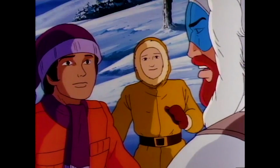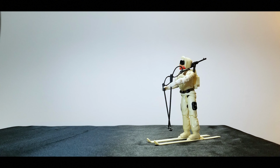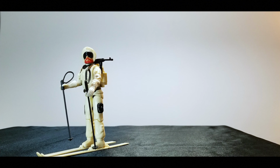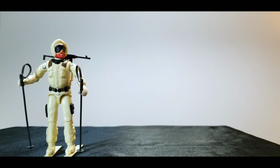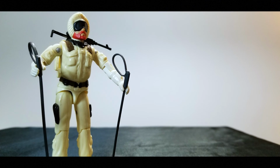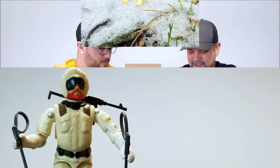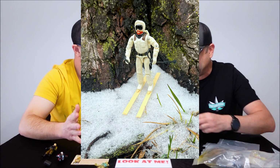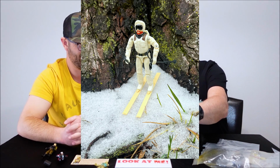Snowjob! You could put the skis on him for real and do unique things with him out on the ski slopes. I lived in Colorado at one point, and sometimes it snowed in Colorado, and Snowjob would be out there on the slopes doing his little wedge. Pizza and French fry. Pizza, French fry, pizza, French fry.